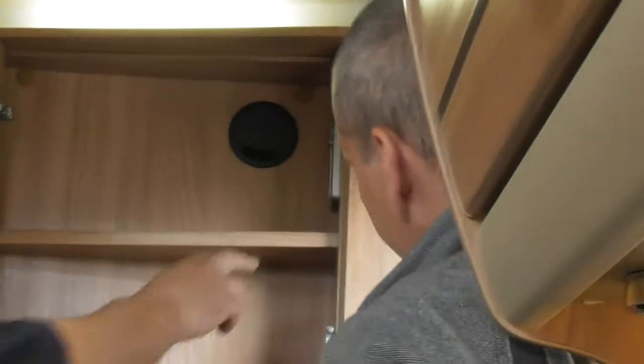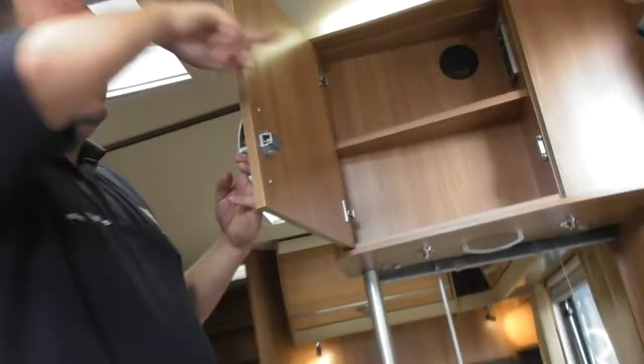Perfect. So up top, that there is your satellite feed. That's the one that relates to the one externally. All it is, they've run that cable up through the van and put it in there.